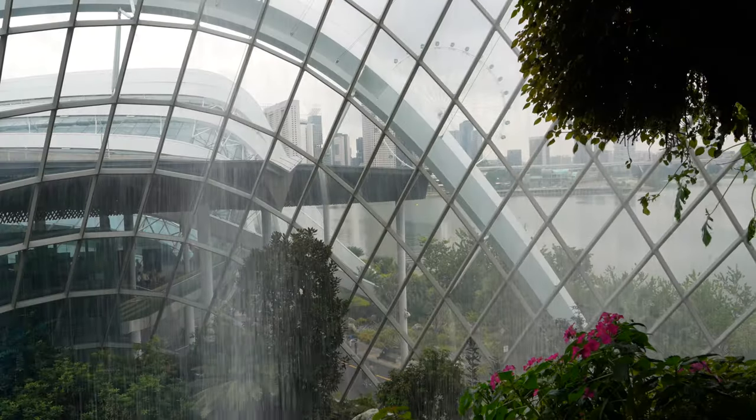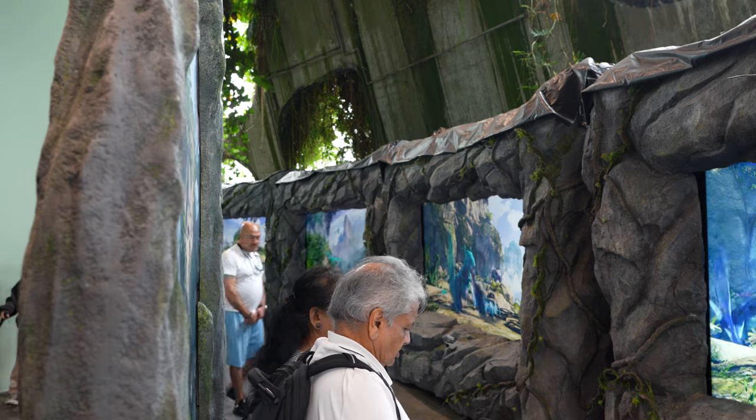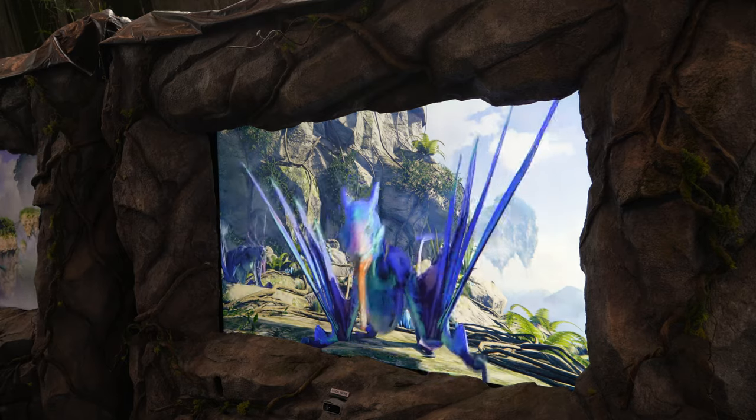If you've ever wanted to fly your own banshee, then you have the opportunity to control one on a virtual screen.